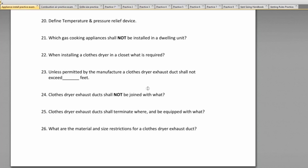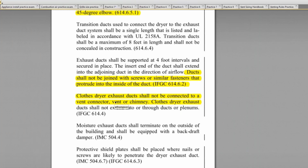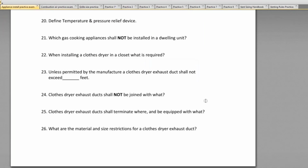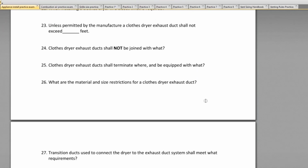Okay, 25. What'd you come up with on that one? Exhaust ducts shall terminate on the outside of the building and be equipped with a backdraft damper. Page 76. Right there, they talk about that one. So again, guys, it's just about knowing where to find the information. It's all in there if you just take the time to read it and look. All right, we're almost through this one. 26. What'd you come up with on that?